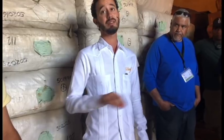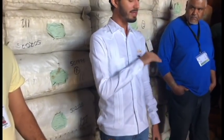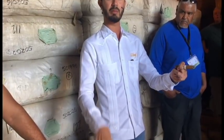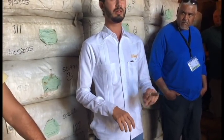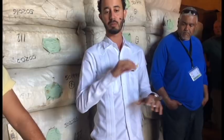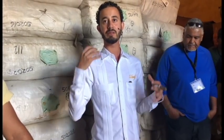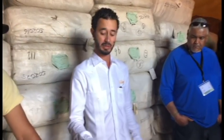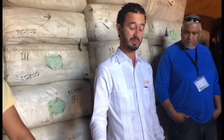It is night and day. It absorbs a lot. You can smoke Condega by itself and the same Condega next to it from the barrel, and it's night and day. As I was explaining, the normal Condega is pretty balanced. This one is a punch to the sweet and the pepper. It's full body, much more full body. It picks up about 2 or 3 points in strength just by being in the barrel.